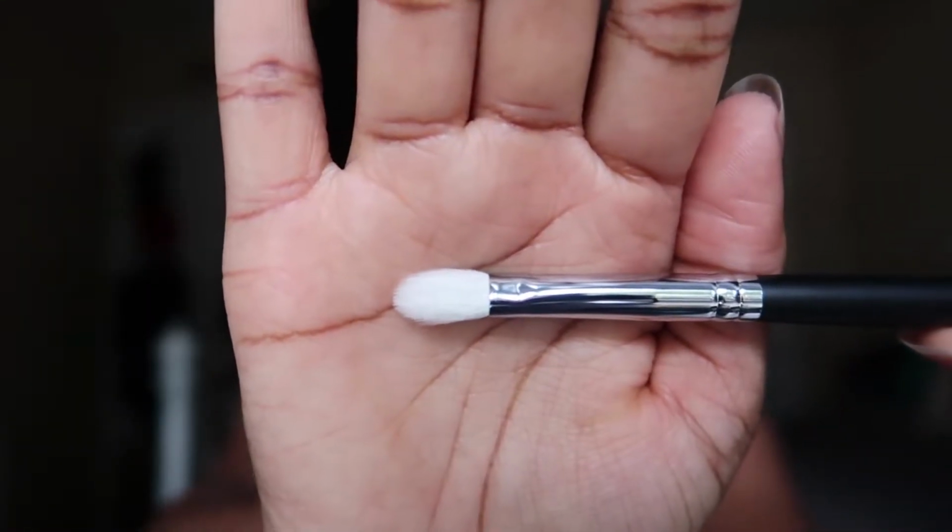So I picked up the Morphe M456 brush. This brush is perfect for in your crease, like in your eyelid crease, working in product right there, and it's really nice and fluffy. The next product I picked up from Morphe was an eyebrow pencil.